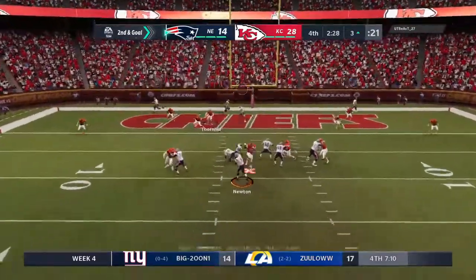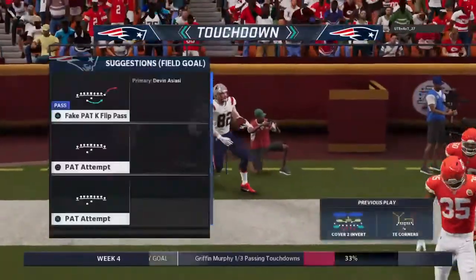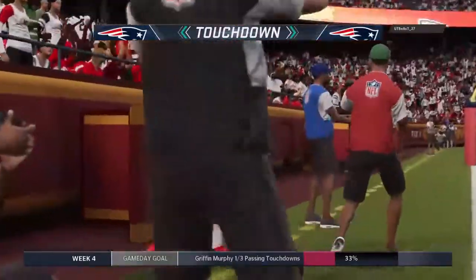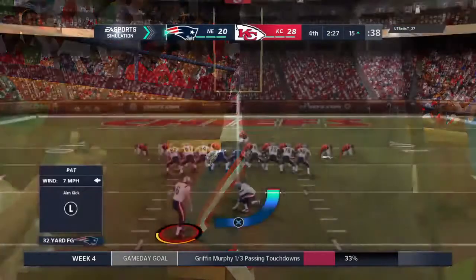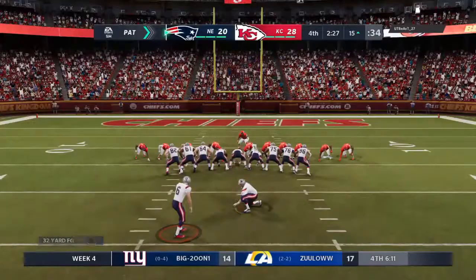Throwing is Newton, and this is caught. Touchdown, Patriots. Complete. Jeff Hireman, his first touchdown on the year, and the Patriots have cut it back within a score.